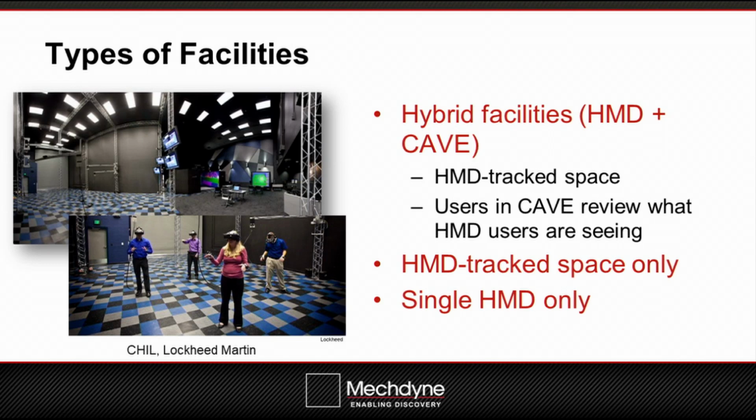And one of the new things that we're seeing are hybrid facilities. So a facility where you have a location where HMDs can be used in a tracked environment so that you can have a number of individuals who are immersed in some type of simulation, all wearing HMDs. Meanwhile, you have a cave or some other large immersive display where people can kind of be watching, right? So they're the watchers, they're trying to understand what's going on.